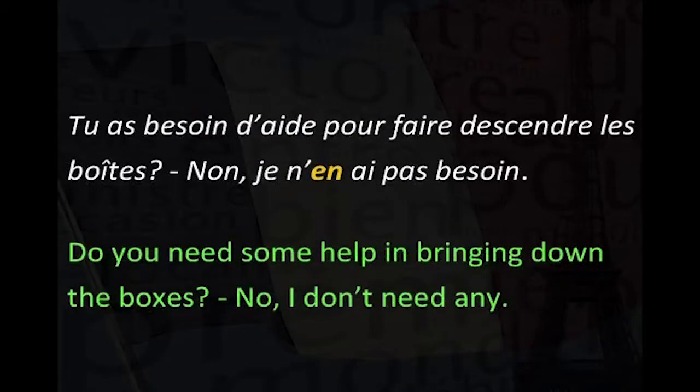Tu as besoin d'aide pour faire descendre les boîtes? Non, je n'en ai pas besoin. Do you need some help in bringing down the boxes? No, I don't need any.